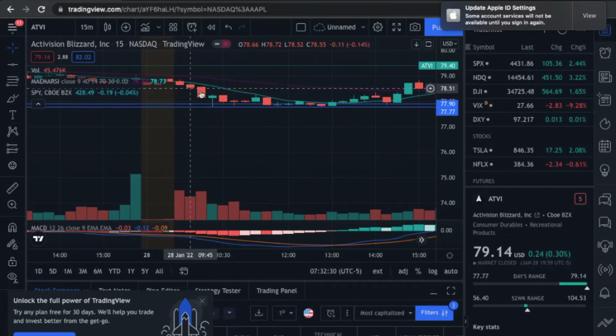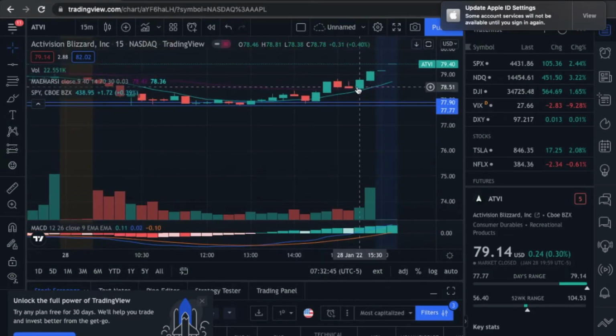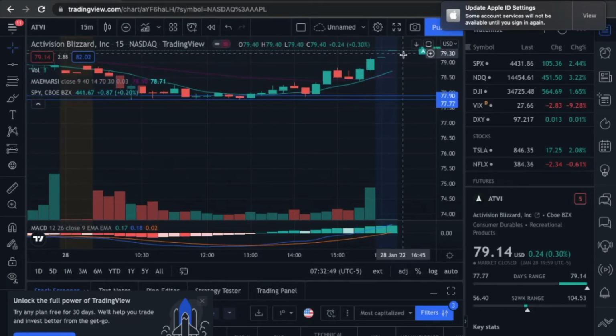Look at it pull back towards the level of support. Then it stayed in this channel between the moving average and the level of support. Stayed in the channel. Started to break above. Test the next moving average. Sold off. Retest. Level of support. Start to uptrend now. It's holding above both moving averages and it's very clearly bullish. So expect ATVI to continue rising.